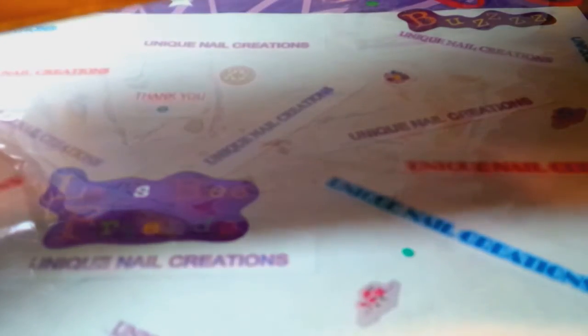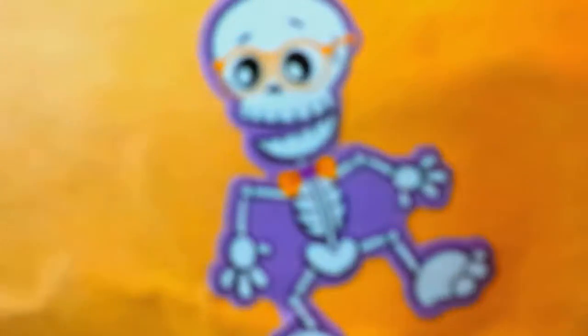I got this in the mail on Saturday, and this is for Tanya Lopez. She did a glow in the dark swap, and look at her little stickers. So cute, I love it. I opened it, but I have not looked inside yet. If I remember correctly, I think this was a glow in the dark swap.